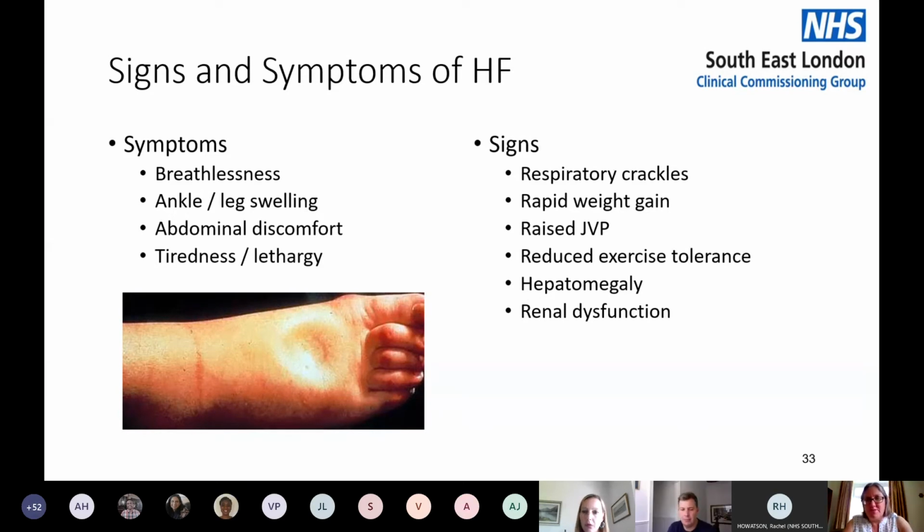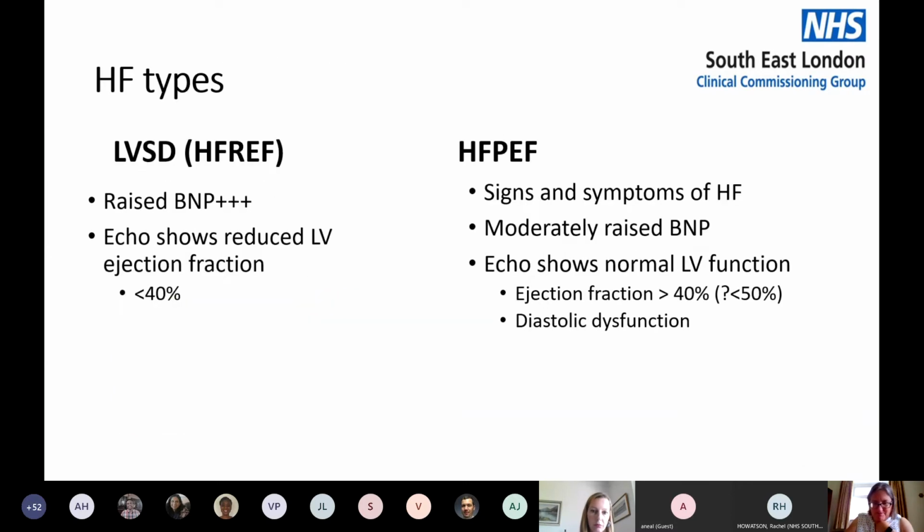So the other things we need to think about are signs. So respiratory crackles, rapid changes in body weight, because that's fluid, it's not changes in fat, obviously. Raised jugular venous pressure, reduced exercise tolerance. So measuring how tired, how limited people are by looking at how far they can walk, can they climb stairs, etc. Palpating to see if they've got hepatomegaly, and obviously measuring renal dysfunction.